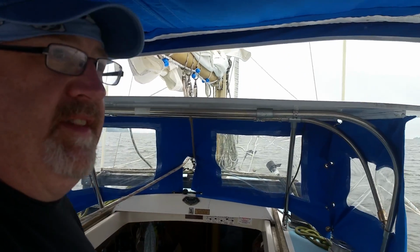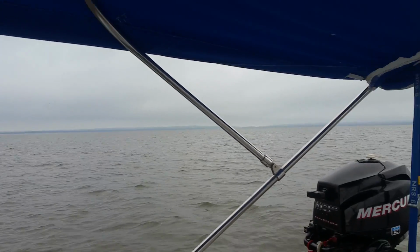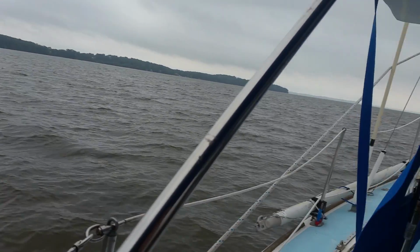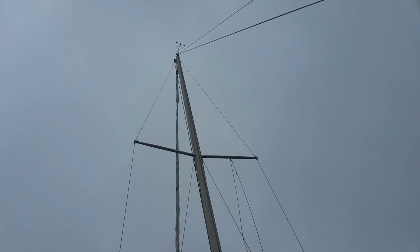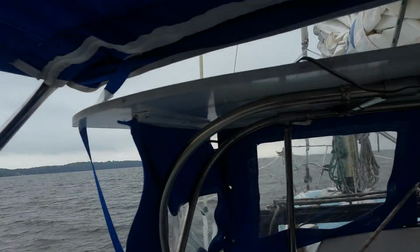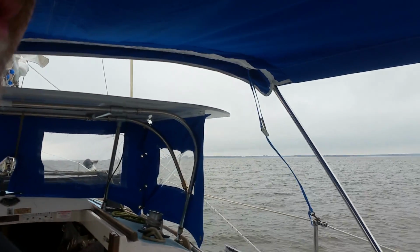So I got up this morning about 7 and took off. Shortly thereafter, we're cruising down the Northeast River on a cloudy day, as you can see. The wind is directly on the nose, coming down the channel, as you can see by the wind vane. So I just wanted to give a quick update and see how the boat is set up for cruising.